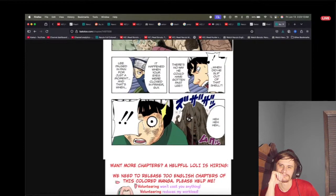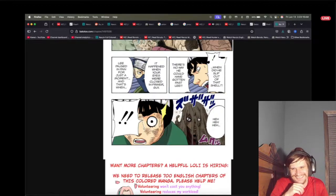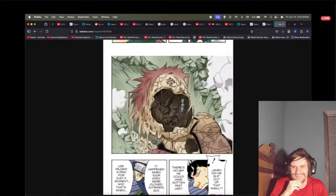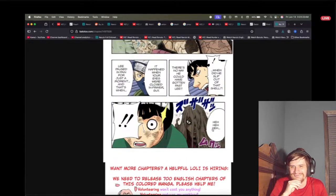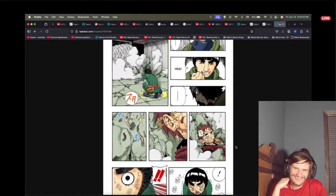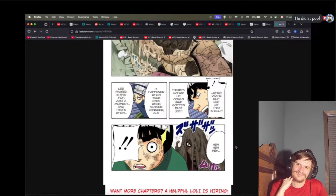But guess where Gaara appears? Right behind Lee, where there was no sand. How did he do that? Where did Gaara go? He just poofed into thin air. He just grew out of the ground. Yeah, I don't know. I will say that one is also another good example of it not being a pre-prepped transformation.